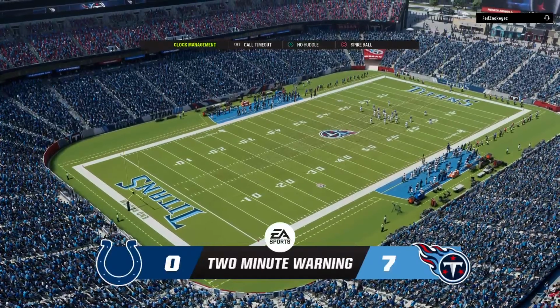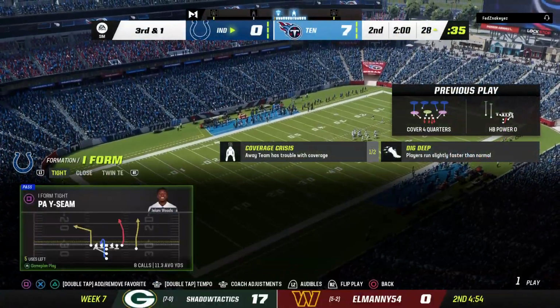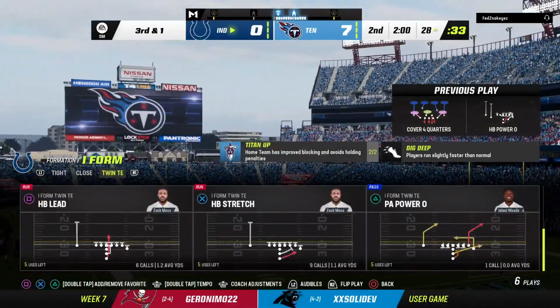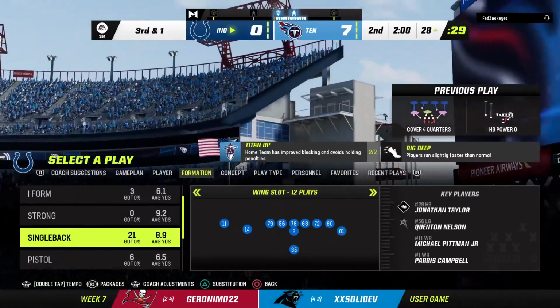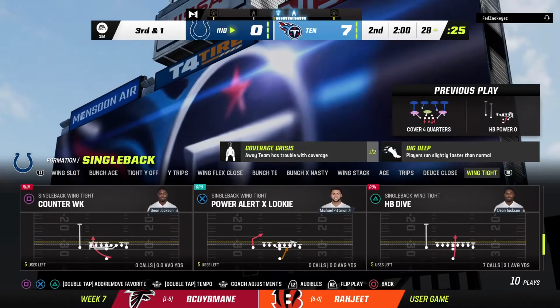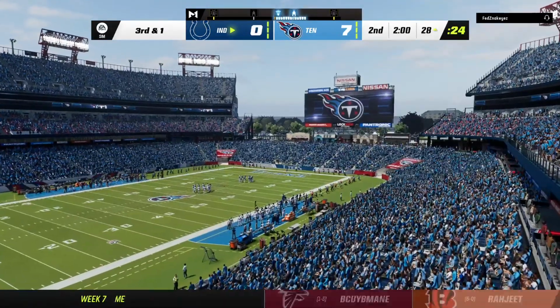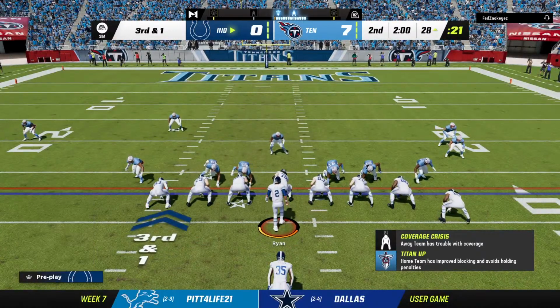Minutes on the clock, second quarter, 7-0 ball game. And we'll remind you that coming up at halftime, we'll join Jonathan Coachman and the gang in Orlando. Coach will have stats and scores from the early games going on here around the NFL. Heavy set out there on 3rd and 1.